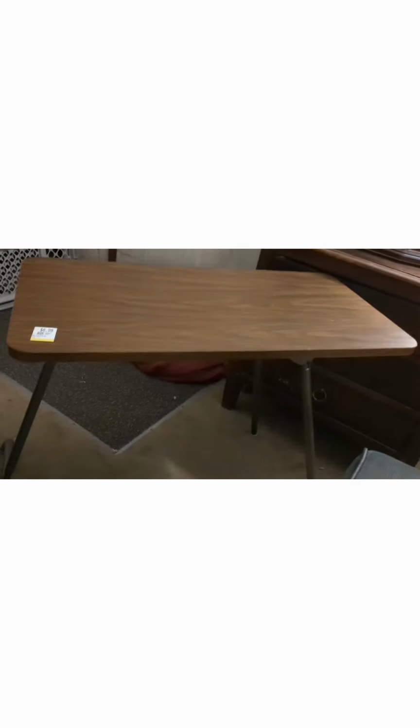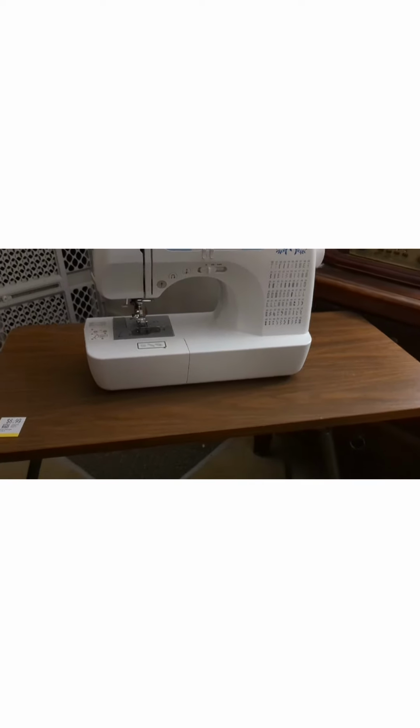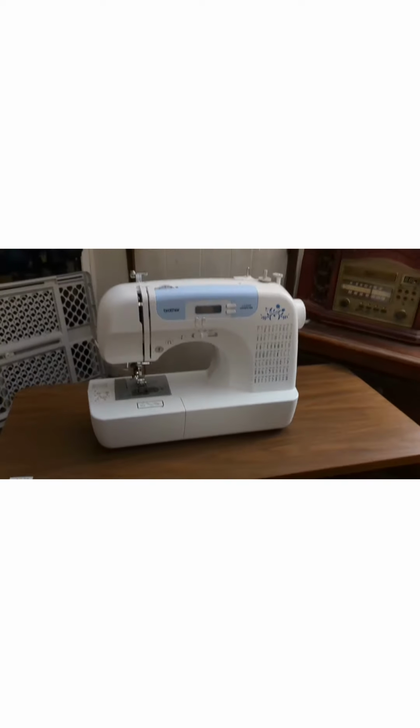I found this table for $6.99 at Savers. And this is what it looks like open, which is 32 inches by 16 inches here. I wanted it for my sewing machine to be able to use it in my craft room, and I can put it away whenever I'm done.